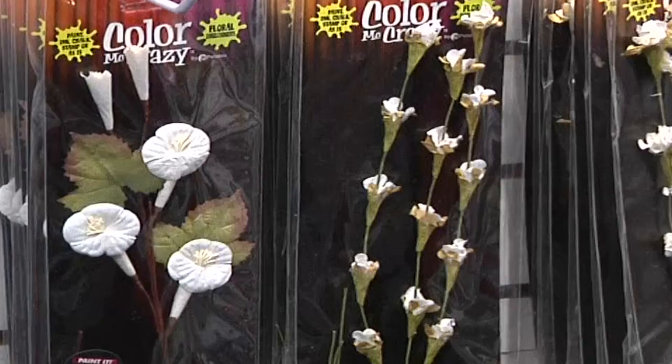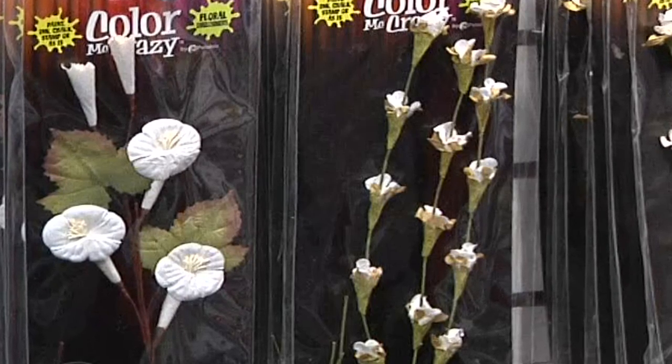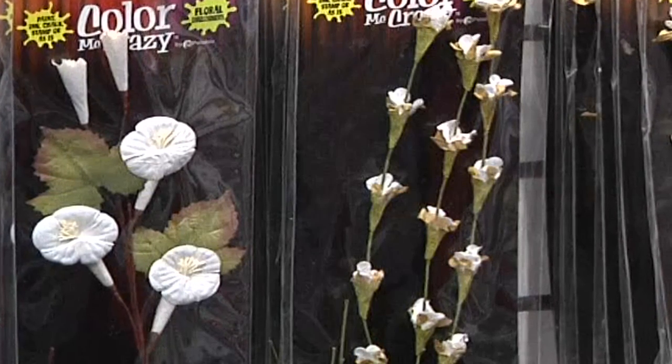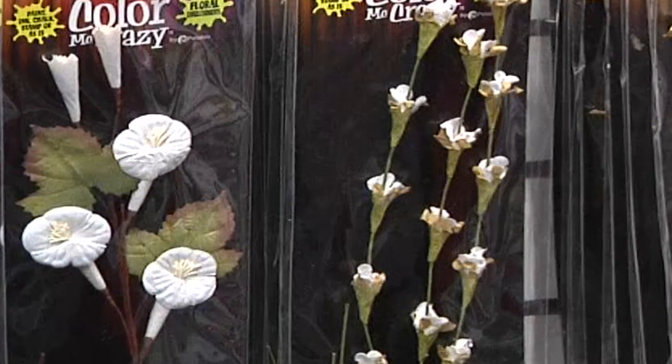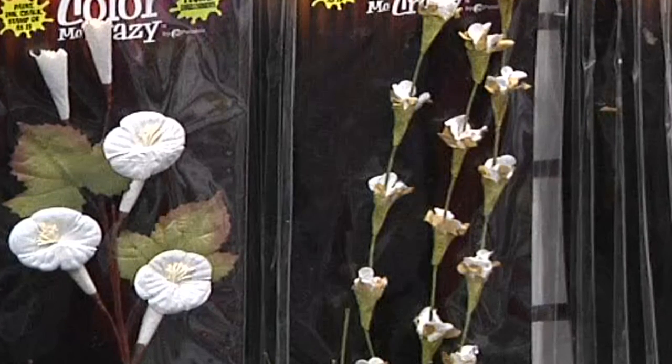And moving on, we also do have some sprays that are the same Canterbury vine spray that we showed you before, but we do it in the Color Me Crazy, so it can be colored any way you want it to match whatever kind of paper or project you're using.